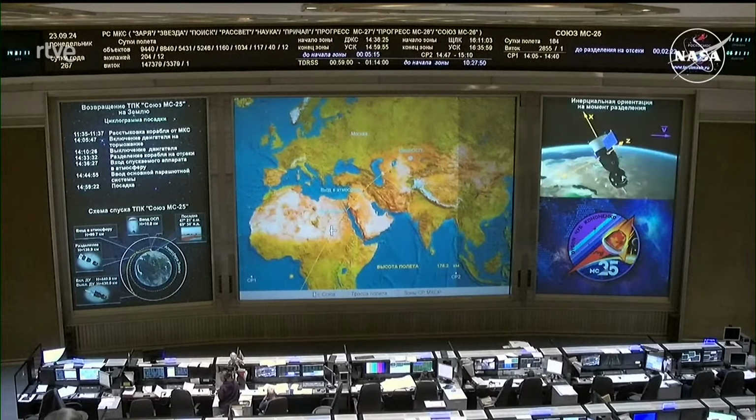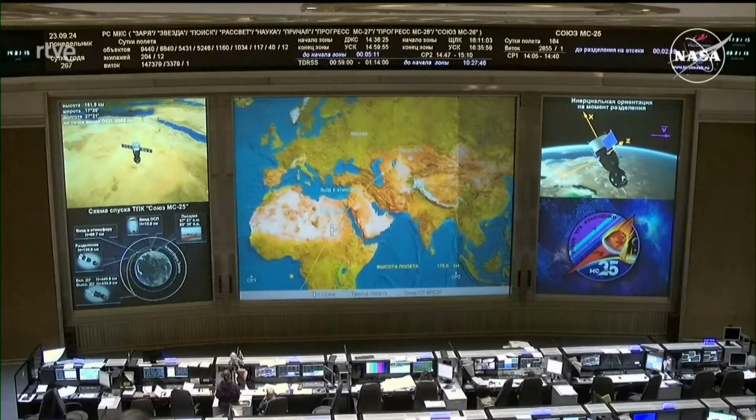Just about 2 minutes now until module separation. 28 minutes till touchdown.